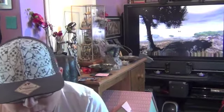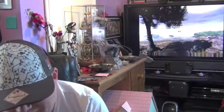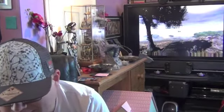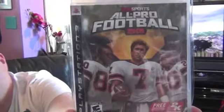Okay, this next one, also from Cash Converters, and they only had it for 50p because it's an NTSC American import, and I guess they thought it wasn't worth anything. On Amazon, people are charging about 18 quid and above for this game in the UK. It's probably dirt cheap in the States, but over in the UK it's quite pricey, and it's got extremely good reviews. It's an American football game. It's All Pro Football 2K8.